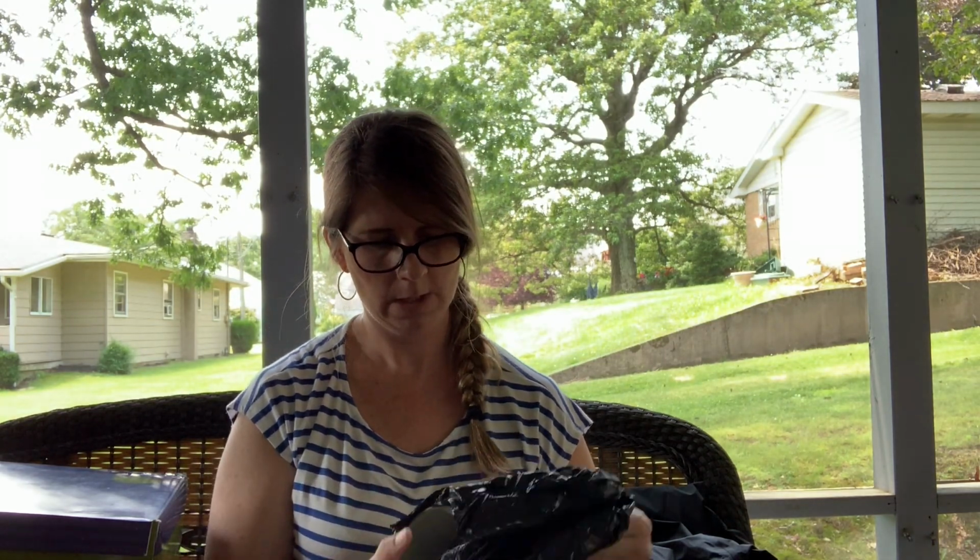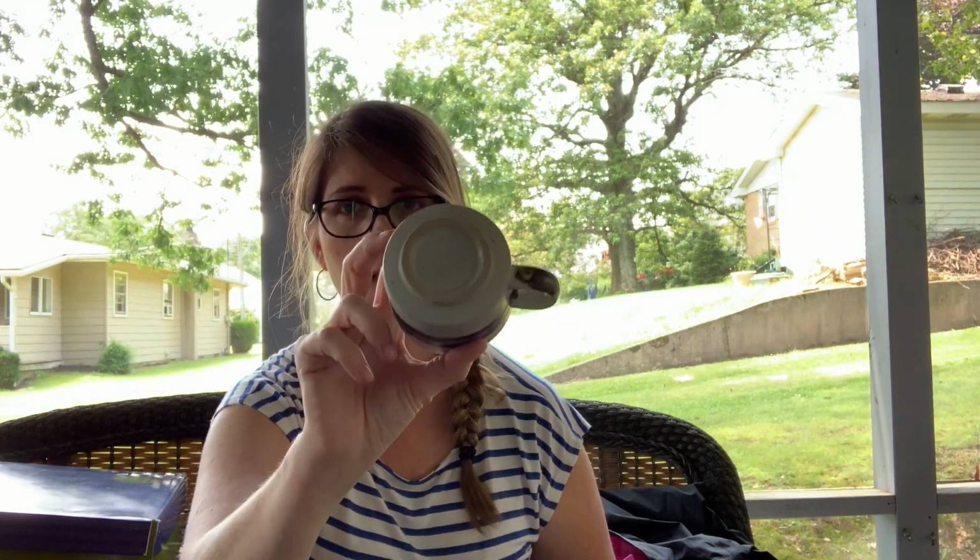That is one thing with Otagiri. Not everything is marked with a back stamp. Some pieces are marked with a sticker, and that sticker eventually comes off, which is what I think happened in the case of these. And then another little smaller mug, also without the sticker. So yeah, I'm not sure.